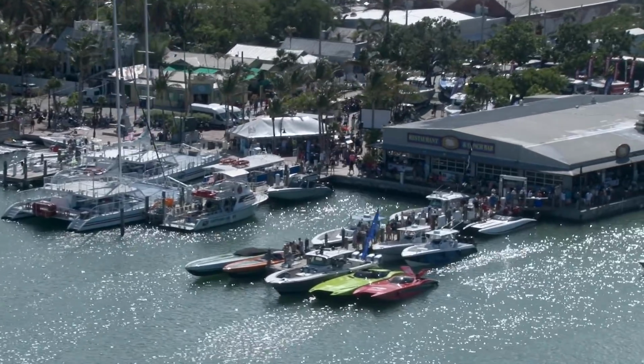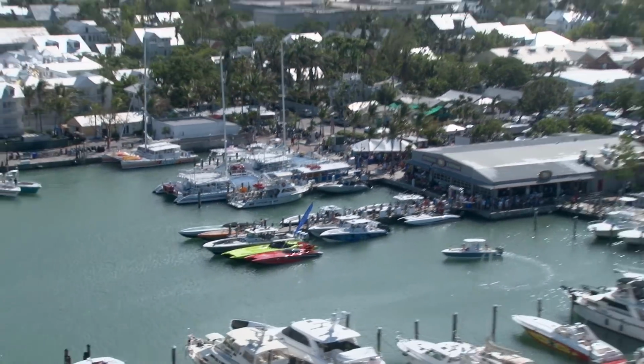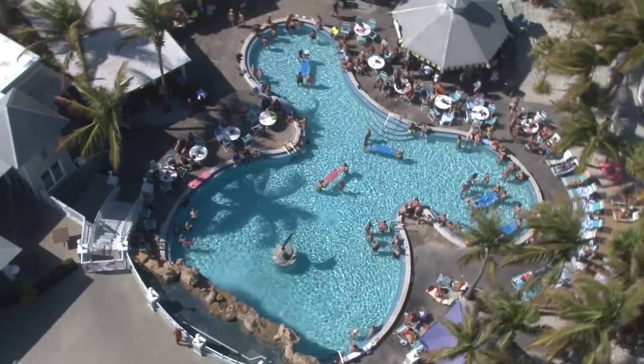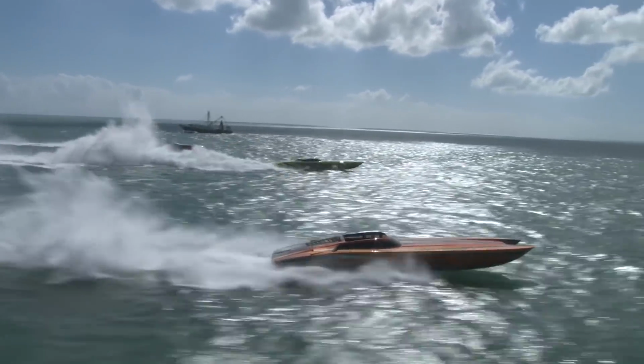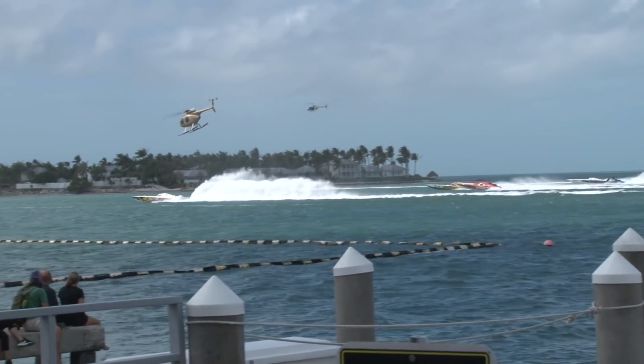So if you're on the Key West Poker Run, this is a major turning point in the program, because now all the boats are in Key West, and now we're going to shift gears and we're going to focus our attention on having fun in Key West. So there are a lot of activities planned. Of course, there's going to be powerboat racing on Friday as well as on Sunday.